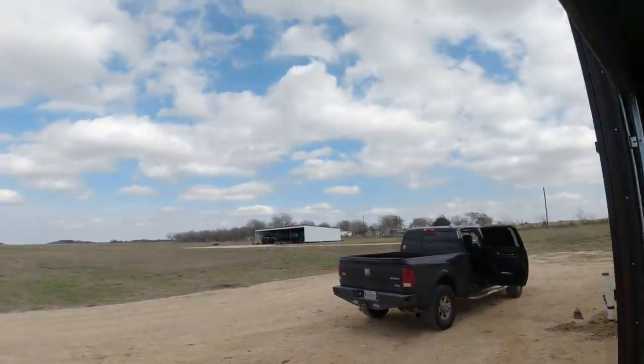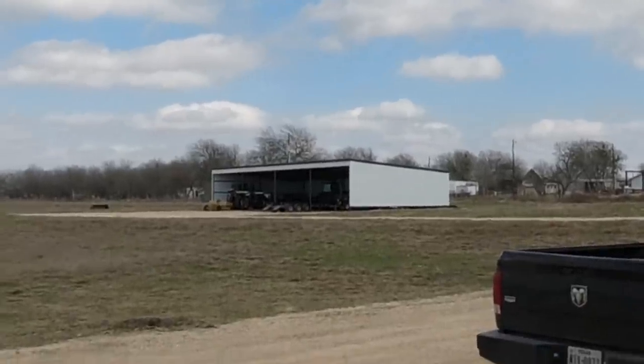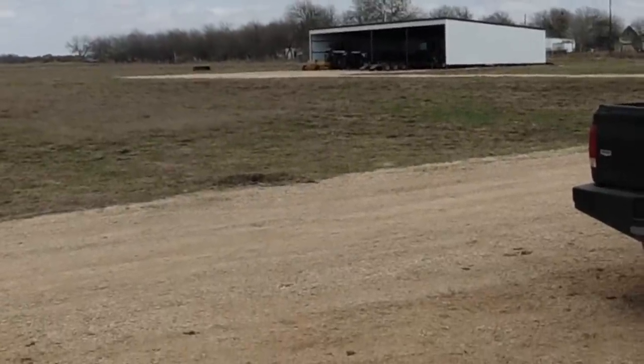We're inside my other shop. And that is the equipment barn from here. I know it's kind of far. I'll try to zoom in on it. But more than happy with how it turned out. And so I just wanted to go over a few of the costs of things. And my wife's been keeping pretty good track of all of this.